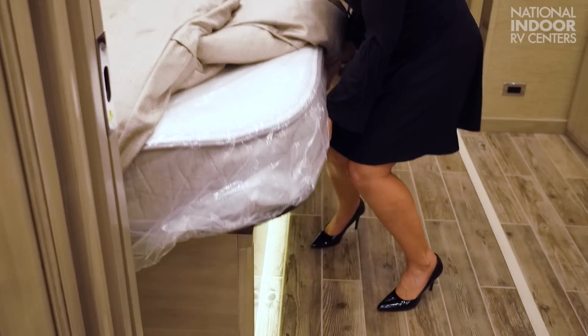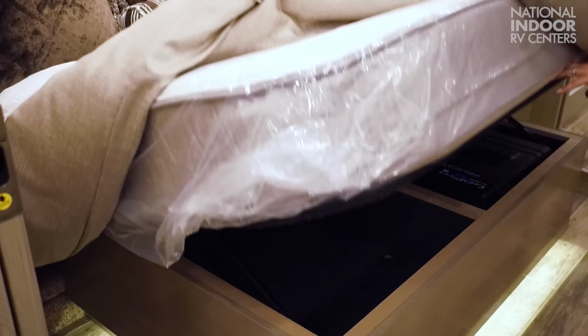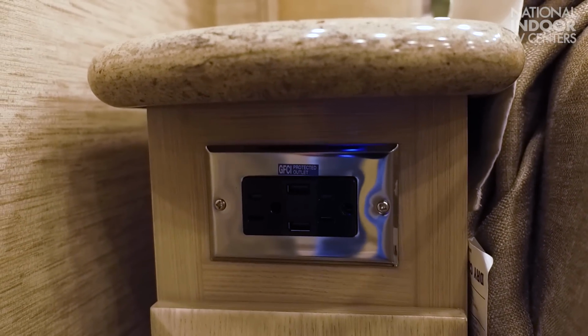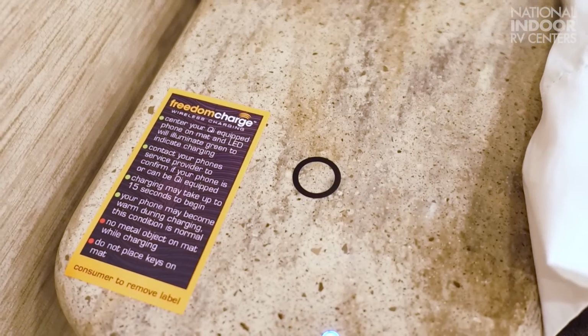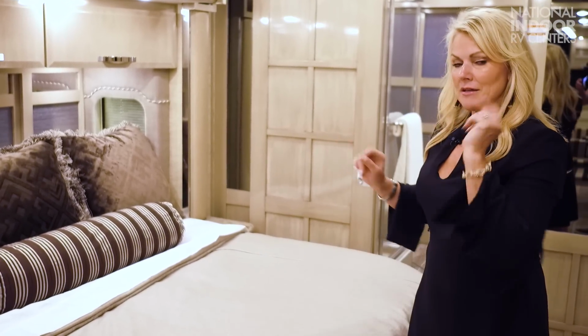Also, you're going to have all this storage underneath your bed. You can put your extra chairs there, or whatever you need to store. On each side of the bed, you're going to have 110 outlets and a USB outlet, and you'll see the little blue dot on the countertop there. That's where you can charge your smartphone. So you've got those on both sides of the nightstand and at the dash.